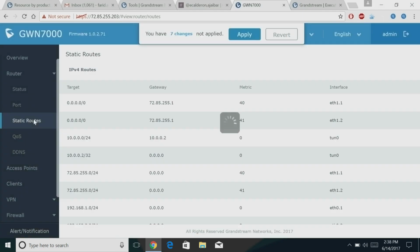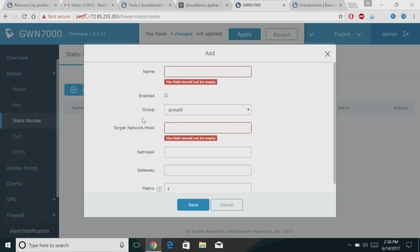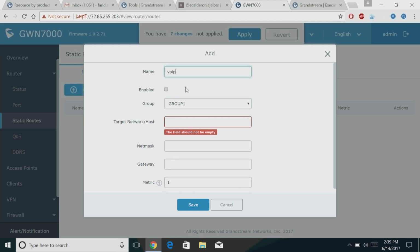Static routes, you can say, so if you want to go directly, you want to create a static route for a network group to destination. Let's say we know that network group is WAN 1, group 1 is WAN 2. So let's say when I go to this, let's just call it name VoIP that I'm just making up.